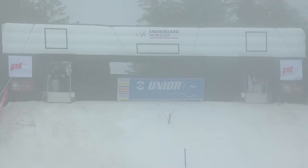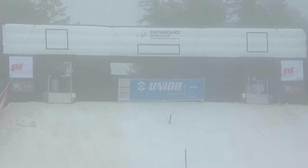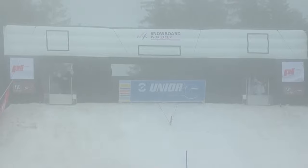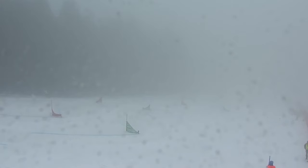It's the athletes lined up for the first run of the women's semi-finals. Esther Ledecka up against Ina Meshik. And Ledecka knocked out Patricia Kumar in the quarterfinals. Kumar had a big, big lead, but a mistake near the bottom opened the door for Ledecka, and she grabbed that opportunity. Ledecka's never won on the World Cup Tour.